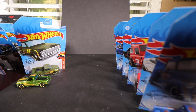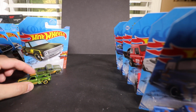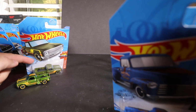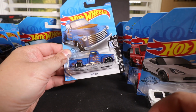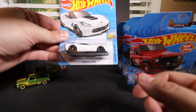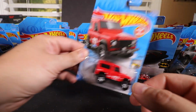So some cars that are new to the L case that you want to be on the lookout for, of course, like I already showed you, the Super Treasure Hunt, or the regular version of that treasure hunt. The 52 Chevy, that one's a good one. There's a Corvette in there for you Corvette collectors. I know there's a lot of Corvette collectors out there.